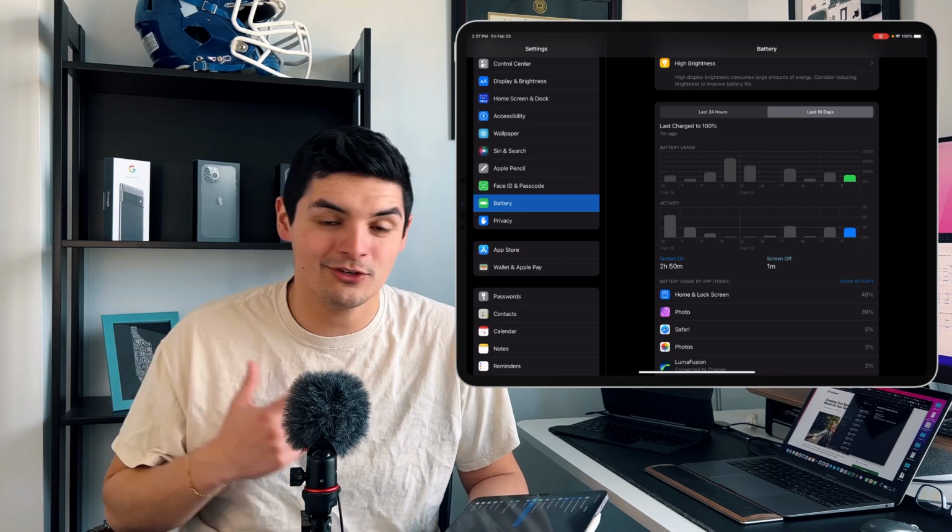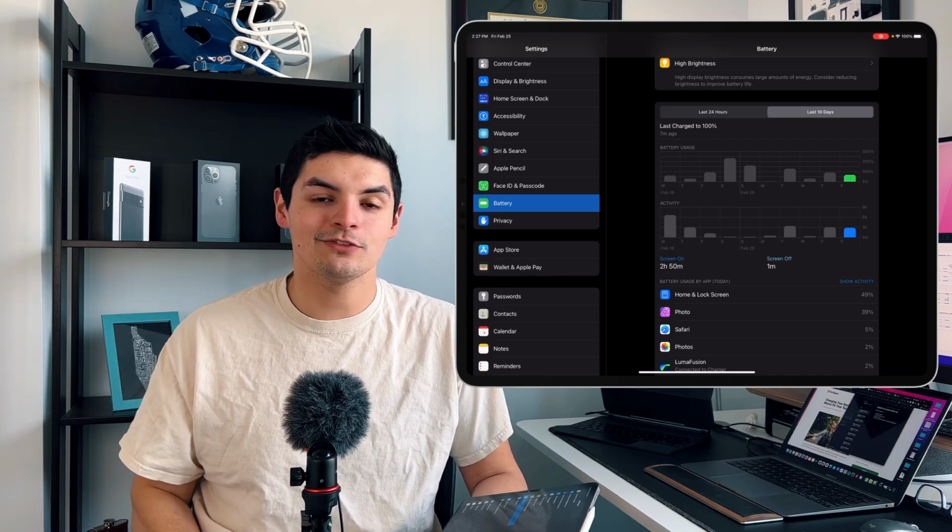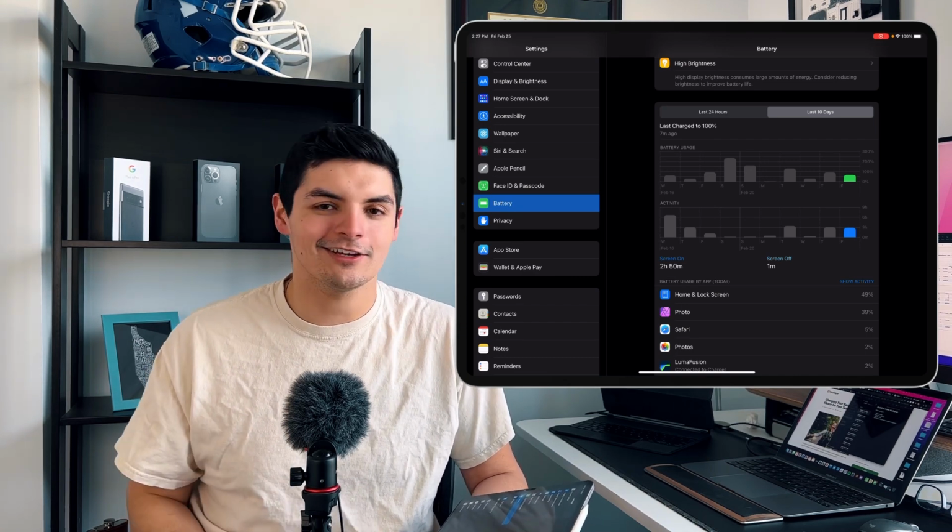If you're on Safari, if you're in YouTube, if you're on Netflix, you can probably get 8 to 10 hours of playback time, but outside of that, if you're doing some real actual work on this thing, it's going to suck up that juice pretty badly.